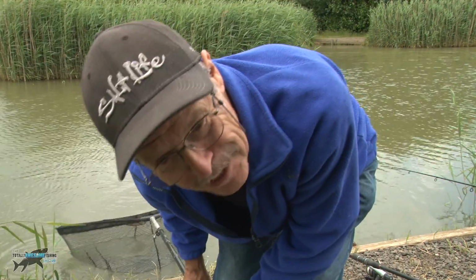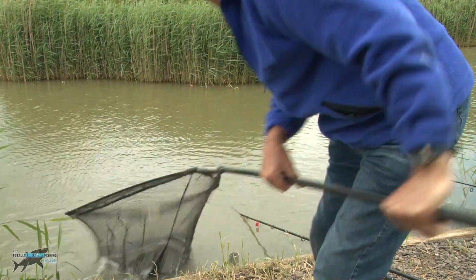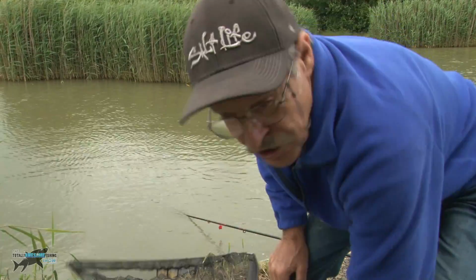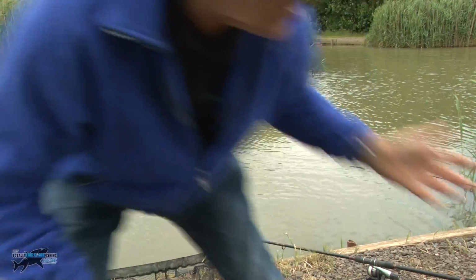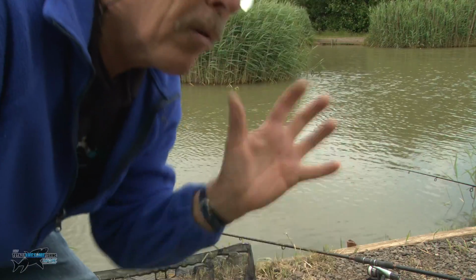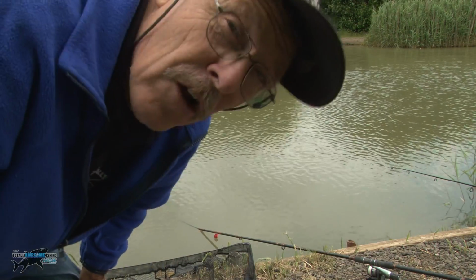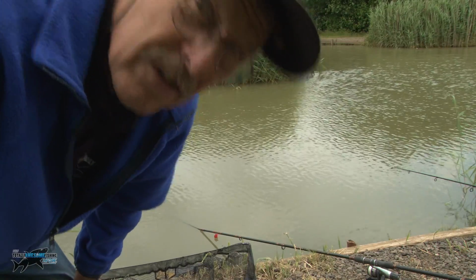He's actually not that small at all. This is a nice fish, this is double figures. Now, I'm going to get the camera out so you can see the fish, but you're probably not going to hear anything except howling wind. I think I'll get Mike to play some really nice music while I check it out.